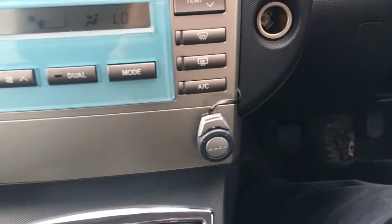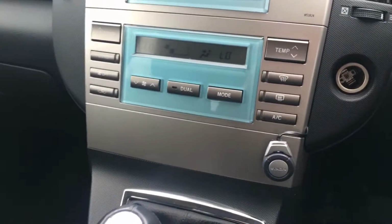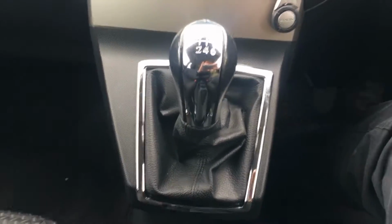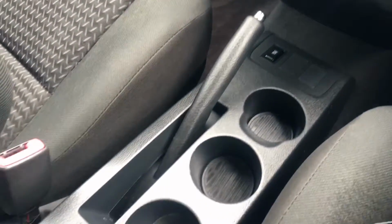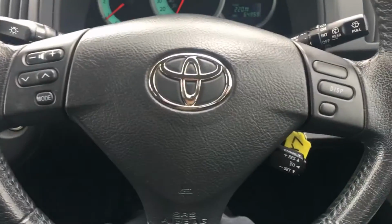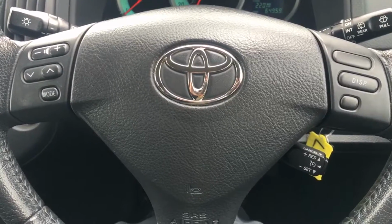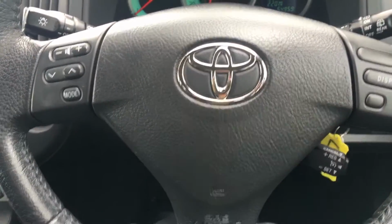Looks like someone's fitted a Nokia hands-free system. That's not been tested, so I can't vouch for that at all. Gear lever and gaiter all in absolutely super condition there. Obviously 6-speed gearbox on the car, and obviously your centre console there as well, all little cubby holes. Coming across the steering wheel, obviously multi-function steering wheel on the car, so we've got audio top left and then display functions top right, and cruise control little tab down here for you.